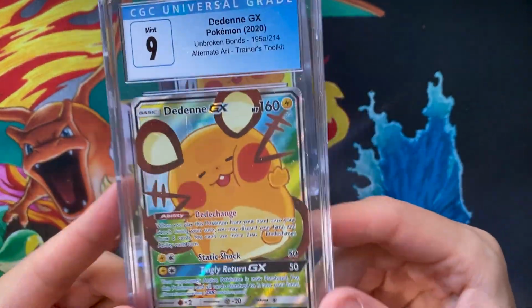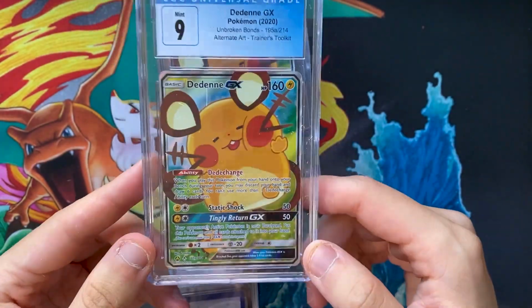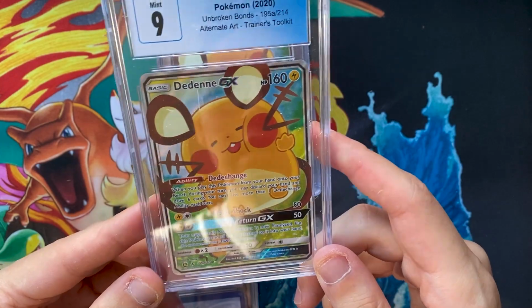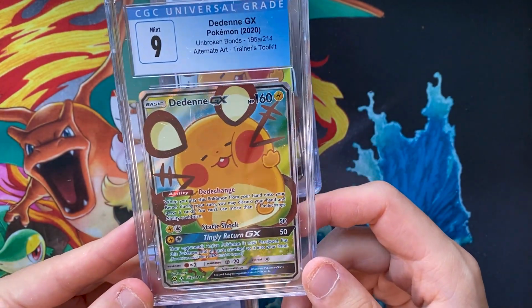Sorry, I just wanted to say this. I love this Dedenne artwork. This is seriously one of my favorite Sun and Moon artworks, and that's tough. There's a lot of good ones. I would rank this right after the Moltres Zapdos Articuno.